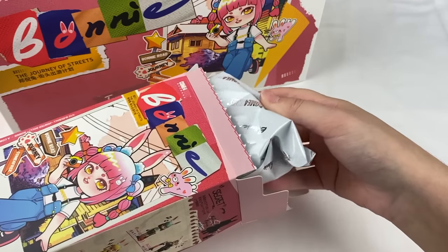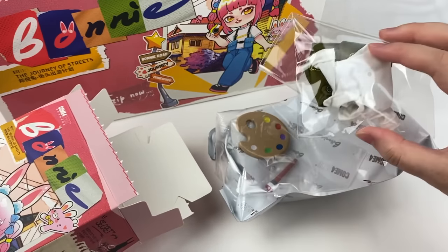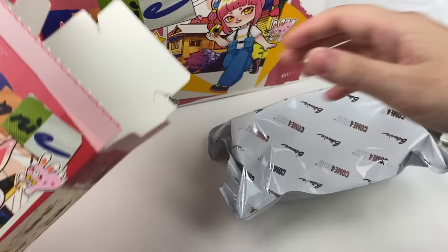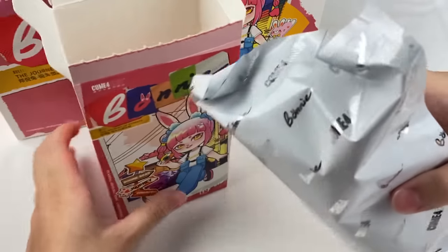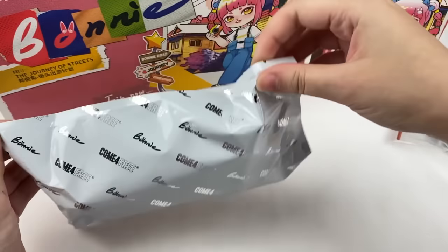And let's take this one out, and oh, it looks like it comes in a blind bag, but we do get the outfit. So, oh, it's the little painting one, so it reveals it with the outfit. But let's grab the blind bag. And let's take this one out.